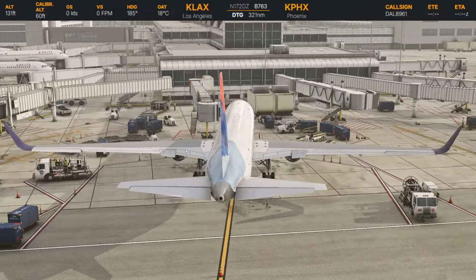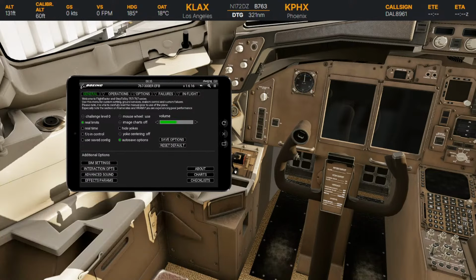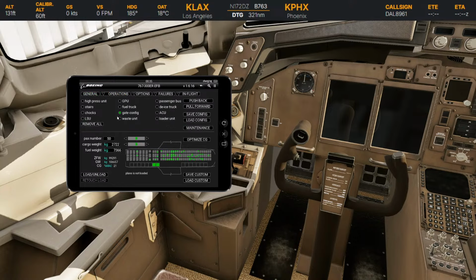Right, that said, we're going to hop into the beautiful 3D cockpit of the 767, and we're going to start prepping things up for our flight. So let's bring up the electronic flight bag, and of course we are using today also the Mango Studio pack for the sound pack of the aircraft. So let's go to ground.